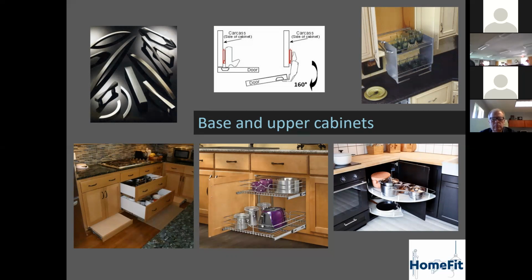In the upper middle, you can see that drawing. As I mentioned earlier about the 90-degree hinge, this is what they call a 160-degree hinge. And what's nice about this, it takes the door and gets it completely out of the way. This works not only for the upper cabinets, but in the base cabinets as well. So again, if you find it kind of cumbersome having that door in the way, you might want to consider the 160-degree hinge.